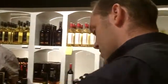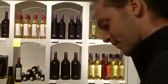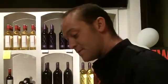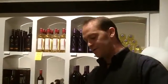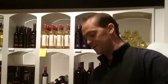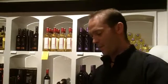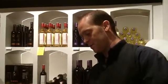2010, we're just calling it Chardonnay. Now for those of you who know the Trius lineup, the 2009 vintage was called the unoaked Chardonnay because it was purely unoaked. All the juice went into a steel tank. It did all its fermenting and aging in that to retain the fruit flavors. This one we're just calling Chardonnay.